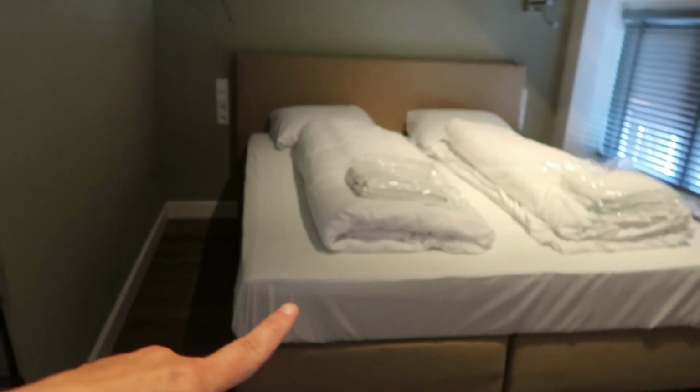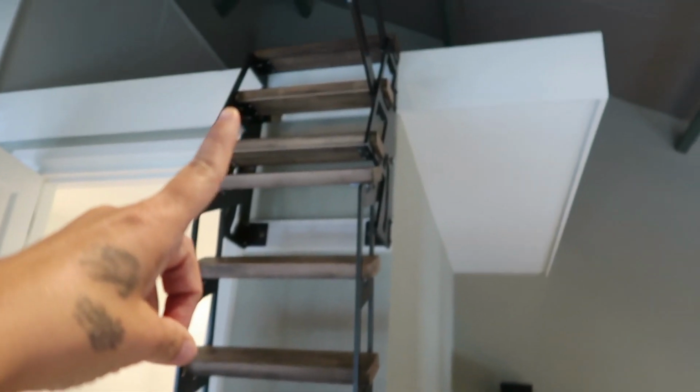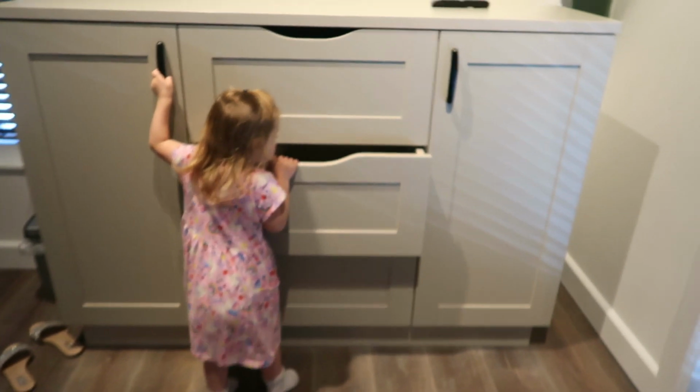So this is one bedroom, and then you've got like steps to go up there, but none of the kids will be going up there. And then some storage, and then the blinds open the same as downstairs, and we've got a telly. Come on, Holly, let's go and show everybody around. So that's one bedroom.